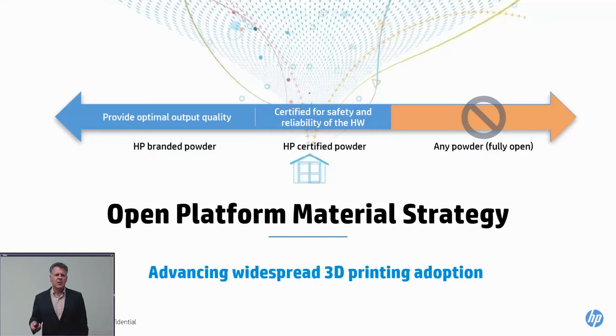HP, of course, is a large consumer of plastics, and we grill our suppliers over special formulations for a lot of high-performance parts, and it takes several weeks to go through those formulations. Well, if people are going to use this for production, they're going to do the same thing to HP, and they're going to want their own formulations. And we're not a plastic powder material formulation company, so we buddied up with the folks that are.